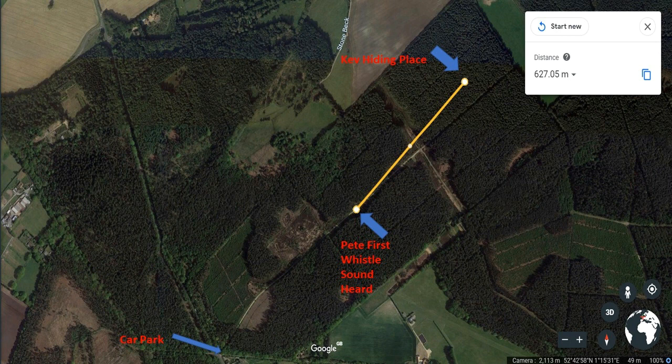The first time I heard it, it rattled around the trees a little bit. I had to stand still and listen to it twice using the old cupped-hand method. And then once I homed in on the direction it was coming from, it was so easy to locate the missing person, or my brother in this case.